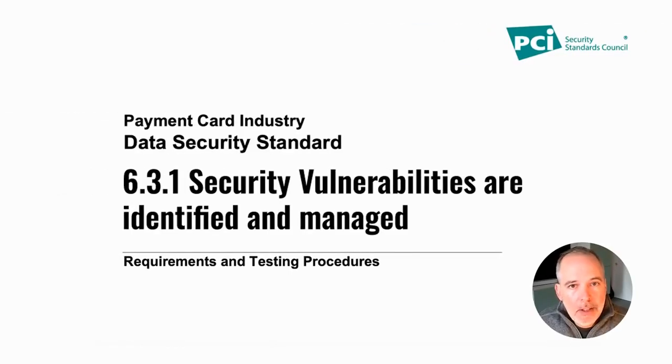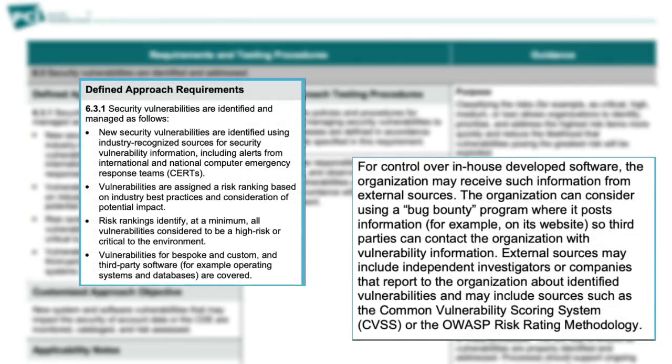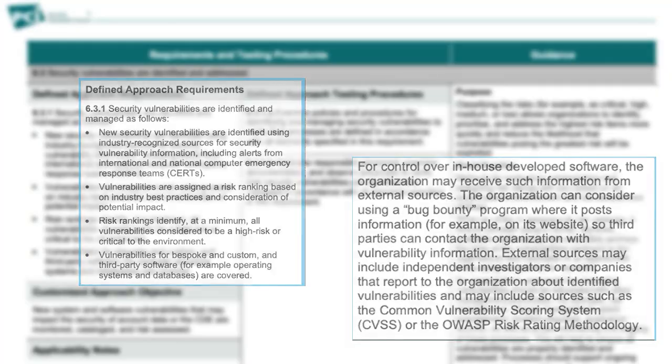6.3.1, security vulnerabilities are identified and addressed. Be sure not to miss the requirement. Vulnerabilities for bespoke and custom software are covered. If there are logic flaws in your application, they'll get exposed through your APIs, so make sure you're testing these to find them. And if you're doing bug bounties, make sure you're including APIs in those programs.